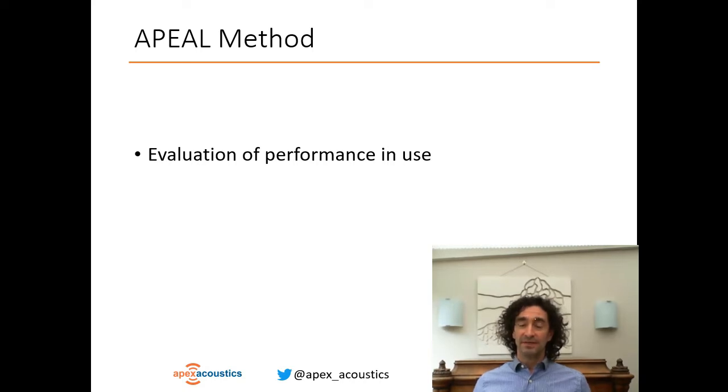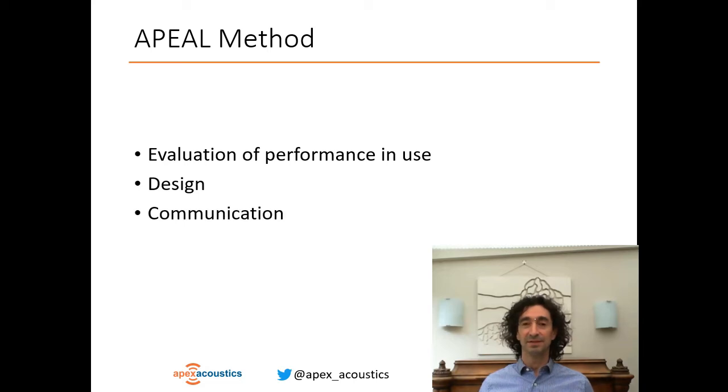There's a global shift in the world of real estate from evaluating buildings against benchmark criteria towards evaluating performance in use. How well does it serve the functional, operational and well-being needs of the occupants? You can only evaluate that in use. Once we have an evaluation tool, we have the possibility for design aspirations. We have a communication tool so that design aspirations can be set and shared between the design team. So Rebecca is going to take you through the development process that we've gone through.